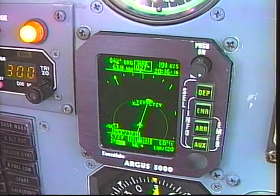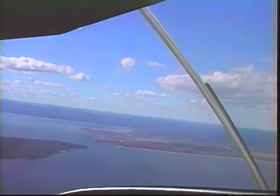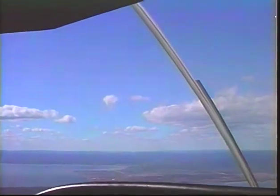While we had been to Canada many times before, this town on the St. Lawrence River was delightful. Sept Îles means seven islands, and there's much to do and see in this region.